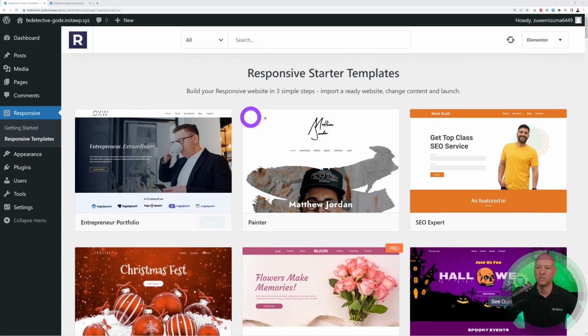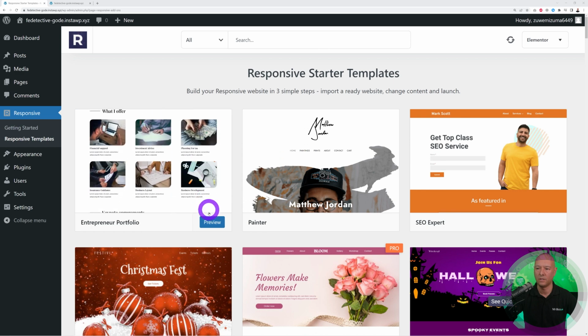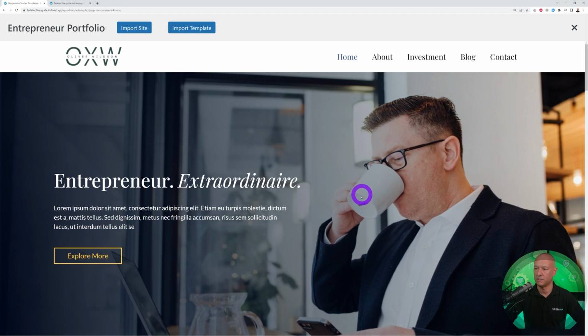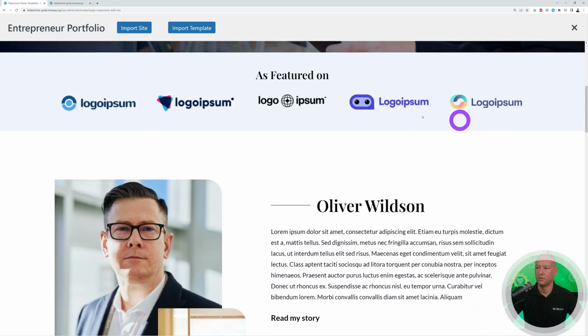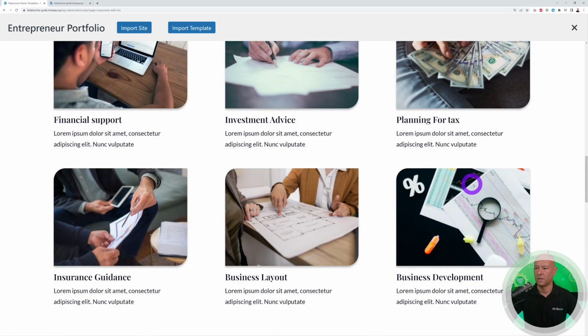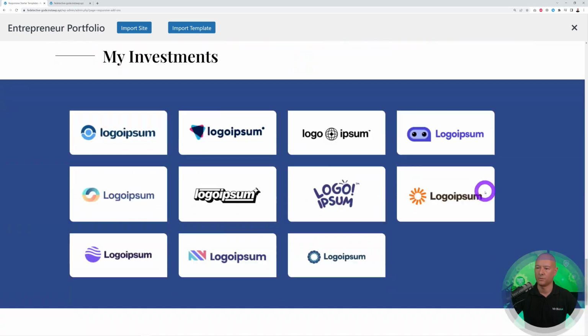So let's say if we wanted to select this one here, all you have to do is to click on it to have a quick preview. And then it will open up like this. And then you can see for yourself if it's suitable for your type of business. So as you can see, you have a very professional hero section. Underneath, maybe companies you've worked with, and a section about yourself, maybe the type of services you offer, and so on and so on.